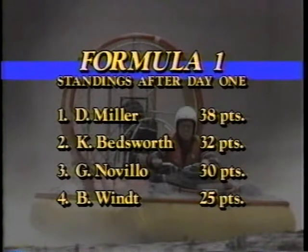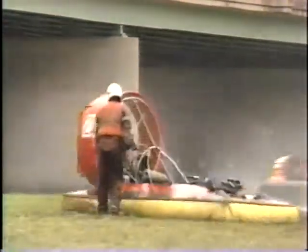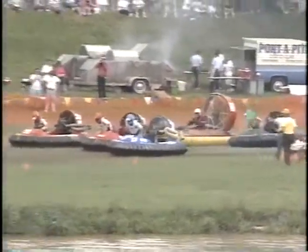What the standings don't show is Chris Barzinski, who was the winner of the first race, had a problem in the second race. And you watch that craft go over, and unfortunately, boing, there goes the prop. That was the end of that hovercraft for the day. So Chris Barzinski, who is not in a factory-built craft, he is a home build, and we'll see what happens as we get Dennis Miller taking the early lead as we're underway in this Formula One race.